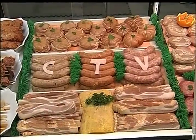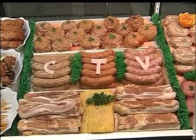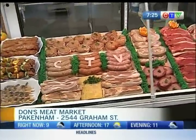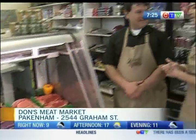Well, it sure is amazing the things that you can do with pork fat. Here at the meat market, they have prepared a special little sign for us. I'm joined by Donnie St. John. He is the owner and operator of Donnie's Meat Market, not only here in Pakenham, but you've also got a much larger store in Almont, right? That's right, yeah, and welcome, Sarah, and thank you.